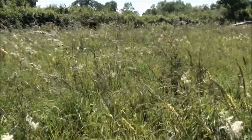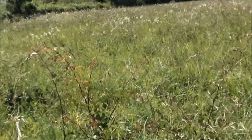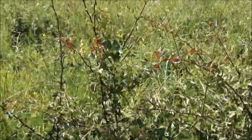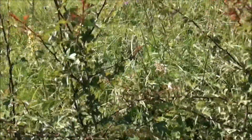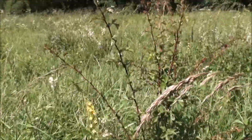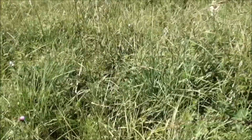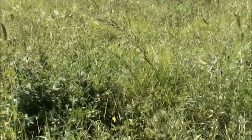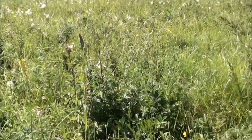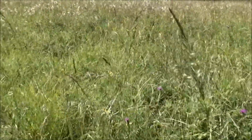Of course, this is where the cowslips were earlier in the year. But this is why we need to keep it trimmed and tidied up. I've just spotted this hawthorn plant coming up here, bearing in mind that was trimmed off earlier in the year. That's grown probably 2 or 3 foot. So if I didn't maintain this and trim it, it would just become a wilderness, and we'd lose all these beautiful flowers.